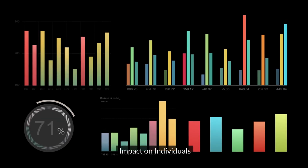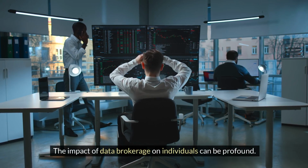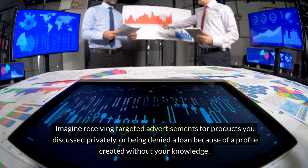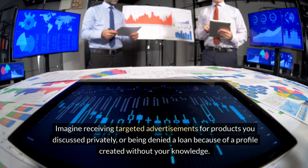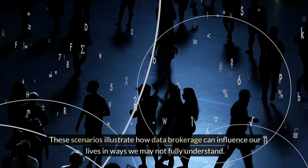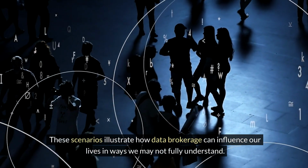Impact on individuals. The impact of data brokerage on individuals can be profound. Imagine receiving targeted advertisements for products you discussed privately, or being denied a loan because of a profile created without your knowledge. These scenarios illustrate how data brokerage can influence our lives in ways we may not fully understand.